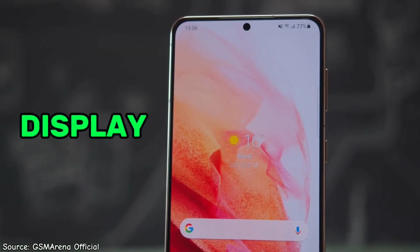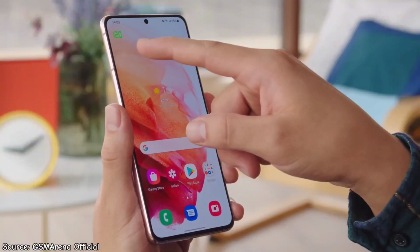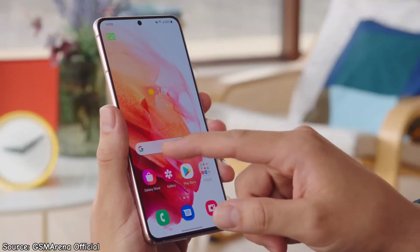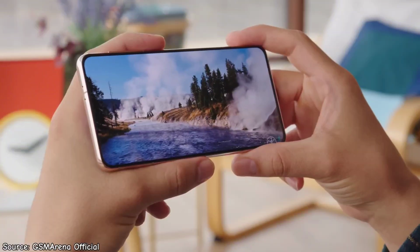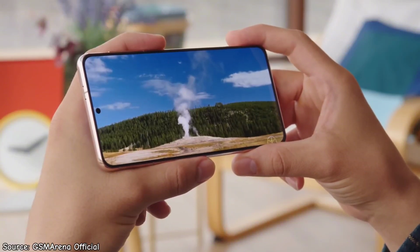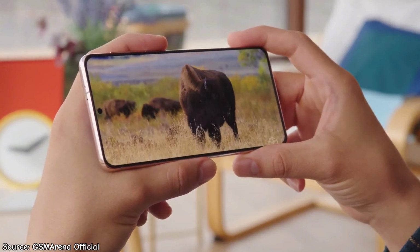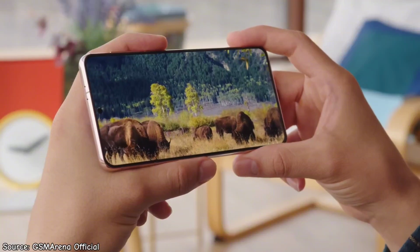The first reason to consider buying this phone is the outstanding display. Despite being 3 years old, this flagship device boasts one of the best smartphone screens available. The generous 6.7-inch AMOLED 1080p display commands attention, offering vibrant colors and deep blacks that contribute to a visually stunning experience. It is also bright enough for direct sunlight.